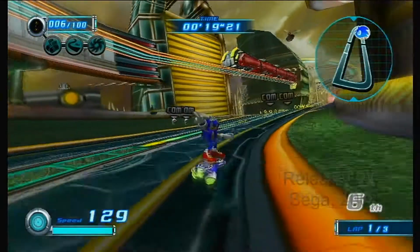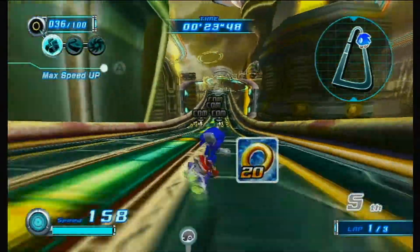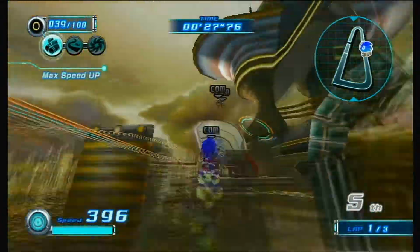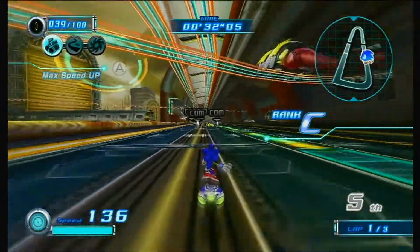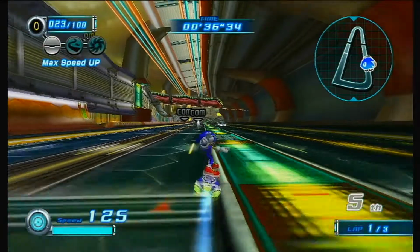Sonic Riders Zero Gravity is another racing game I felt I could play with my son. I did enjoy the original Sonic Riders on GameCube, so I thought it was a slam dunk. Boy, was I wrong. Yes, the levels and graphics are colorful, and the tracks are larger and longer, but the gameplay just isn't really there.